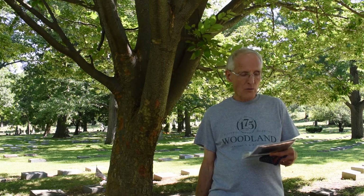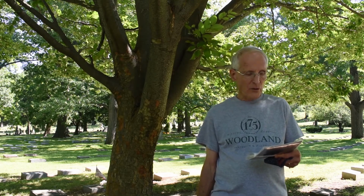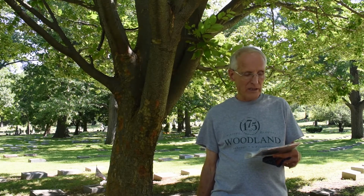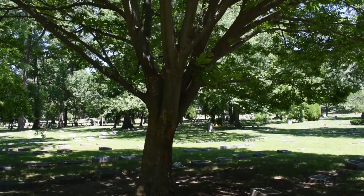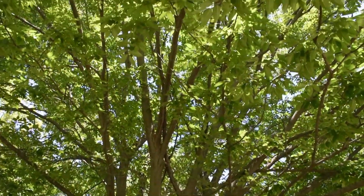Zelkova is a very durable street tree. Over 30% of New York City's trees lining the streets are Zelkova. There are a few specimens of American elm that survived the Dutch elm disease, and they are at this time being used to create hybrid elms so that we can in fact go on with something like an American elm.